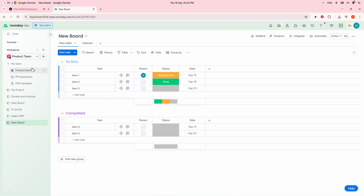By following these steps, you'll effectively manage multiple projects in Monday.com using its latest features.